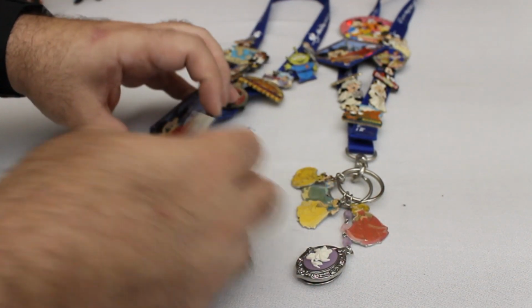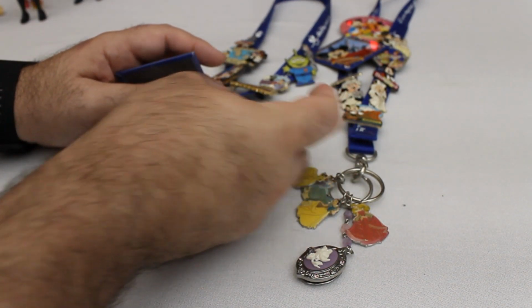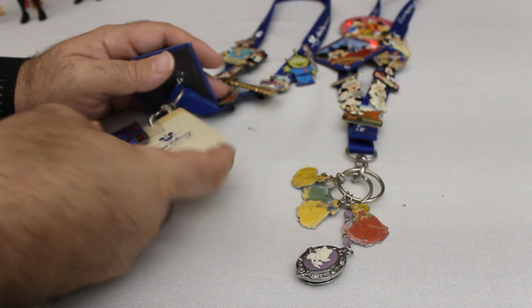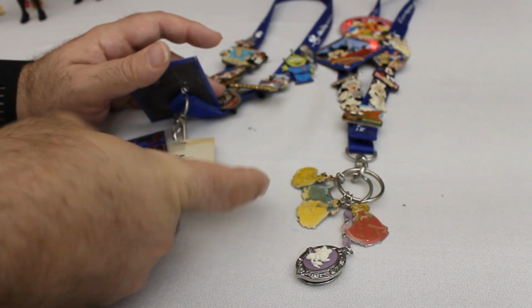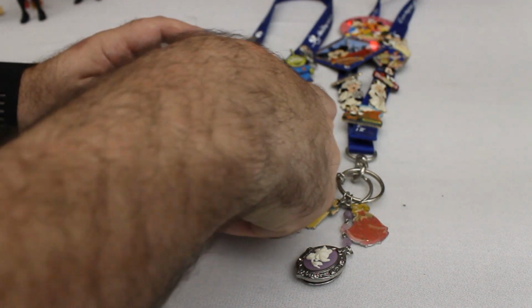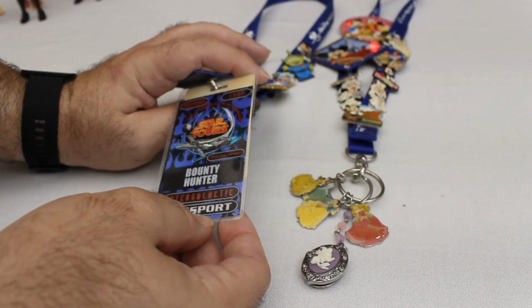This is on my Star Tours lanyard. I also got the little card. As you can see, this has been exposed to light over the years and has faded rather badly at parts, but got my old Star Tours badge on here, indicating that I am in fact a bounty hunter.